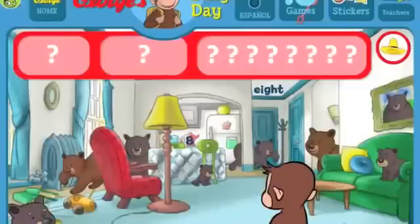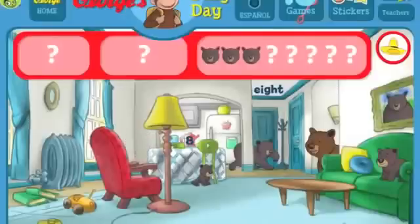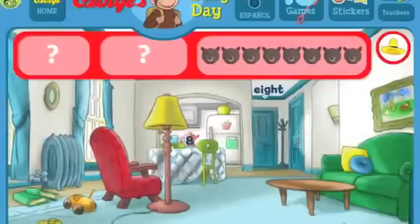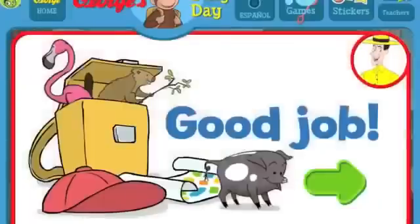Look for the eights and eight bears. The word eight. The number eight. Wow! You found everything! Good job! George and his friends love playing hide and seek with you.